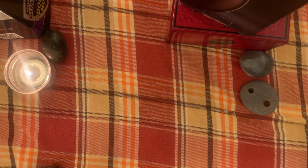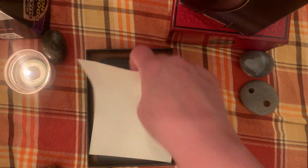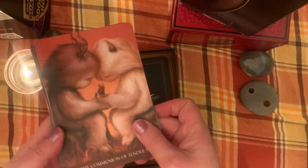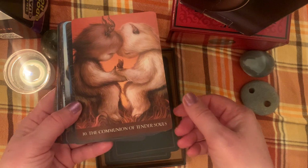And then I bought 2 oracles. I picked up the Into the Lonely Woods Oracle. I did mention this is not exactly my comfort zone, but because I have been working with some grief stuff, I decided to get the Sad Oracle cards. Was that a wise choice?